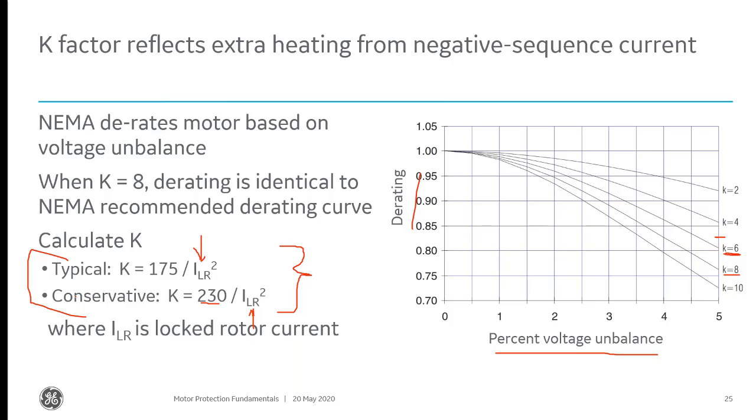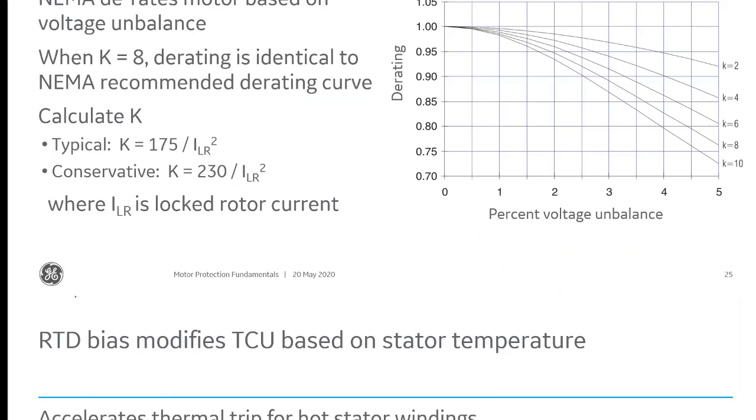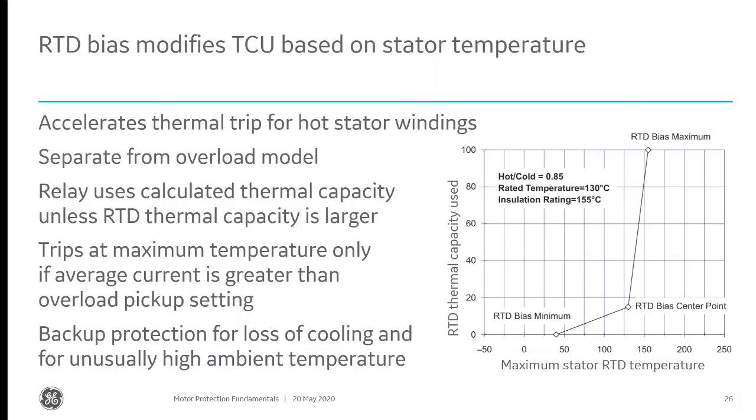Okay, so everything that we talked about so far around the motor thermal model doesn't take into account the fact that I may have an unusually high ambient, or I may have leaves or dust or other debris blocking the intakes to the fans that are on the rotor shaft. Because of that, we can also build an equivalent motor thermal model based on measured temperature. To do that, there are three settings that we need: a minimum value, a center value, and a maximum value.